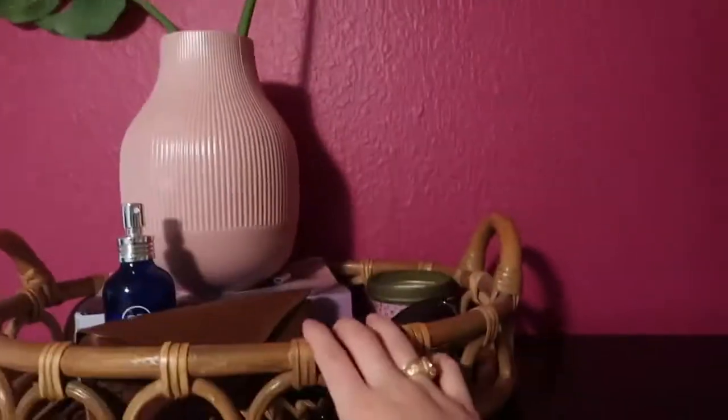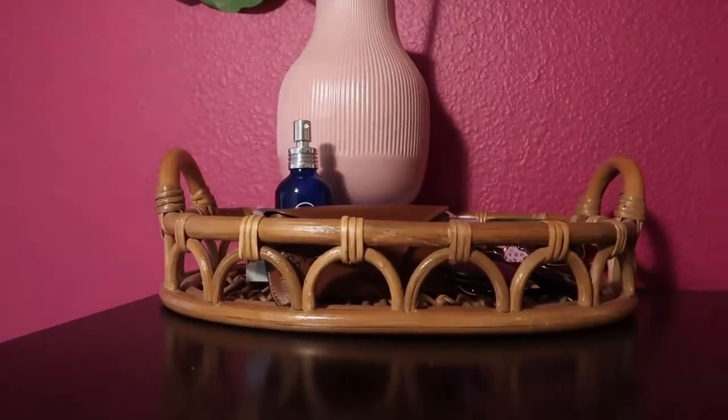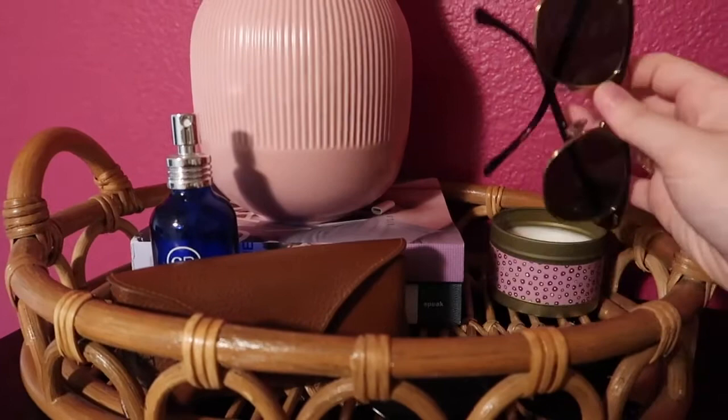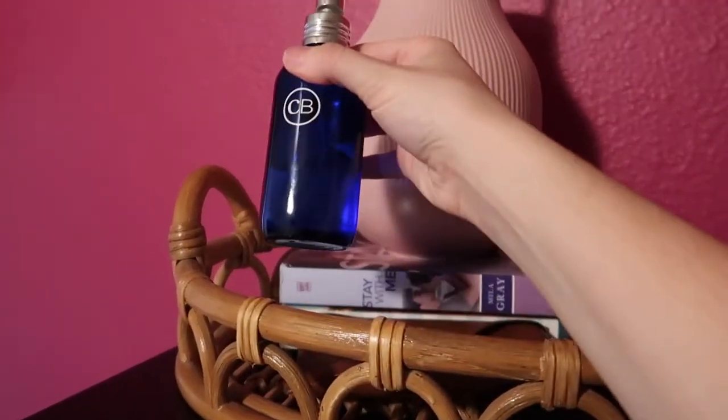And then this little thing is from Target. It's Opal House brand. I love Opal House. And then inside of it, I have an Opal House candle. I have some sunglasses and things like that. And then I have my volcano.